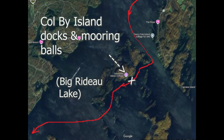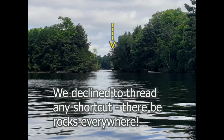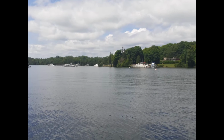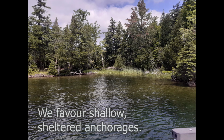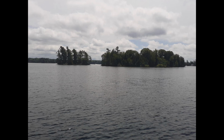We worked our way around to the south side of Cornwall by Island, where the anchorages were, and we minded the charts very carefully. Well, today we were just doing a drive-by of Colonel By, and if we'd wanted to stay, the dock space was pretty much full up. There are two major dock areas. There are a number of mooring balls. They were all full. There are a couple places where, for someone like us, shallow, we could anchor in the weeds. There are a lot of rocks and different things. You just have to be careful. But we were just inspecting. We'd be back later the next day.